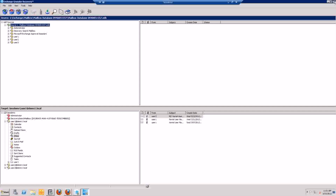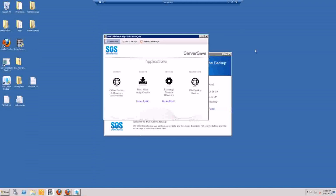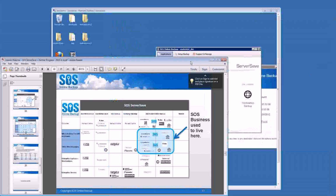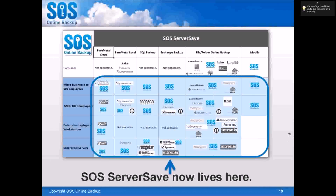Well, we close this out, and I want to get back to our presentation. So again, we open this up. And as you just saw, we were operating just in the online backup file and folder area. Now we're operating in this whole area. Everywhere from bare metal in the cloud, bare metal local, all the way to mobile device backup. And we're the only one in the industry that currently has this type of reach.